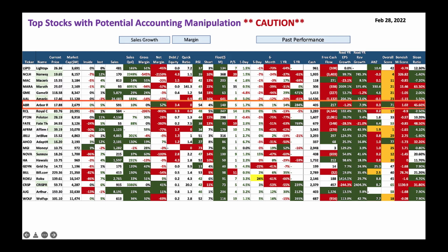Look at this one here, ABR. We got both Beneish M Score as well as Sloan ratio raising red flags. We got to be careful on this one here. And we got a couple more here.